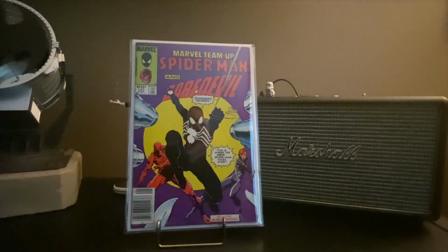Here's another one off the hunt list. This time it is a newsstand edition Marvel Team Up number 141, tied for first appearance of the black suit Spider-Man that becomes Venom. Again, just looking for that super clean copy on a hunt for a 9.8, just like everybody else. Going to keep rolling the dice until I get one, and then we'll do what we can with the rest.